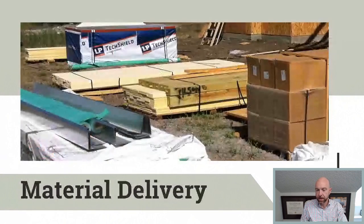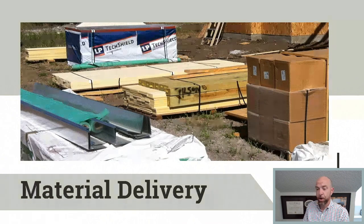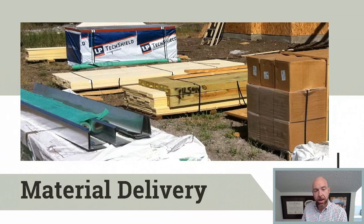So the next thing that happens is we deliver the material. This is all your lumber is going to show up first. In a lot of cases, we'll stage it. Depends on how much space we have around the home. And also, we don't like stuff getting up and walking away.